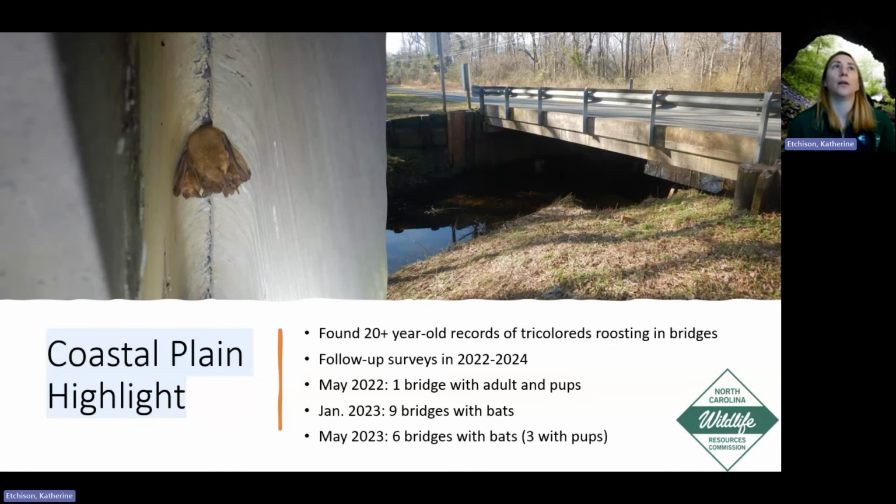And so in January, we went back and did some more of these bridge surveys. This time we checked 21, and we found 9 bridges with tricolored bats. And so that was also astounding to me. I didn't know if we'd find any bats. I mean, it was the winter time. This is still pretty exposed for them to be roosting. But we just didn't know what we'd find. So that was pretty cool to see.